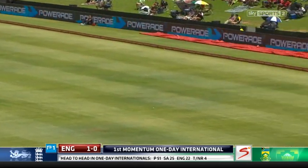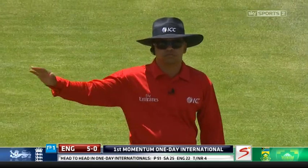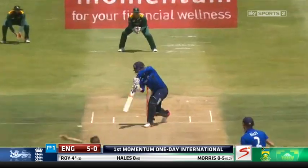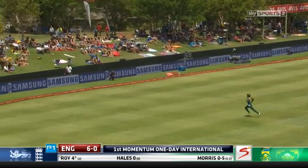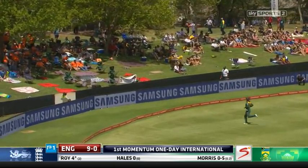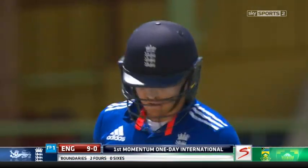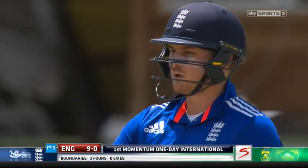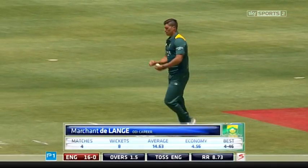Straight that time, worked away quite comfortably right out of the middle, and clearly the outfield is quick. Oh, it's a lovely shot through extra cover, beautifully played, screaming away for another boundary. It was an over-pitched delivery, the second one of the over that was clipped through the leg side, this time over-pitched again, beautifully executed through the cover region by Jason Roy.